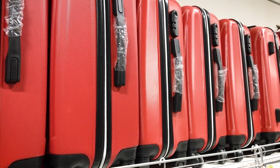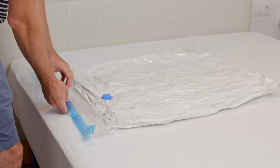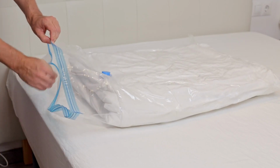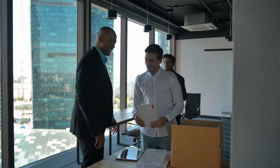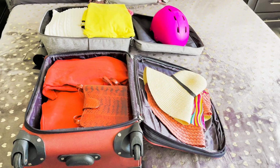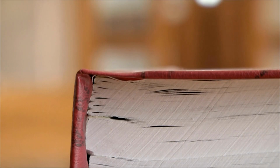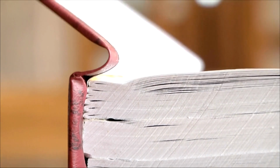Use compression packing cubes. These help distribute weight evenly and keep your items organized. A study by Consumer Reports found that travelers using packing cubes experienced less strain when carrying their bags. Keep frequently used items at the top. This makes them easy to access without unpacking everything. It's a tip endorsed by The Packing Book by Judith Guilford, which suggests keeping essentials within reach for quick access.